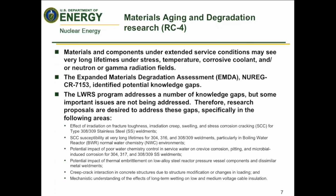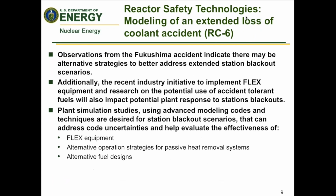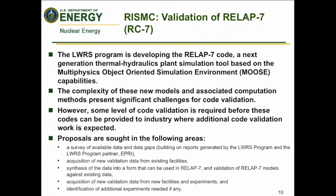Moving on to RC7, is there interest for development of new statistical validation tools? Yeah, I think we answered that question once. If it's a novel approach for validation, it might be better suited for the IRP. But if it's applicable to RELAP 7, it could just be okay for RC7.